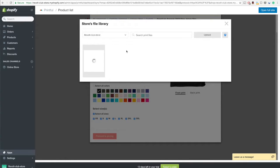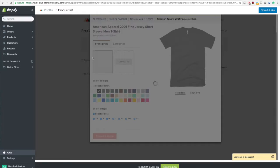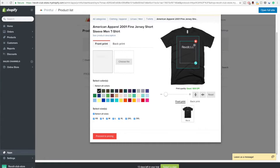Then we're going to choose the file and upload our file, which is right there. You can barely see it because it's a PNG. We're going to hit choose, and there is our image. I'm actually just going to make this a little bit bigger. Place it about right there, and I'm going to center it. And there we go. That's our shirt basically right there. It has an automatic mockup generator.